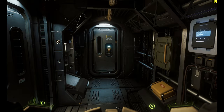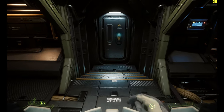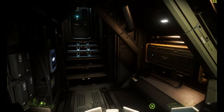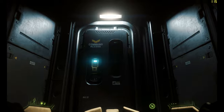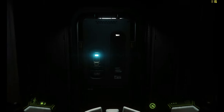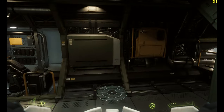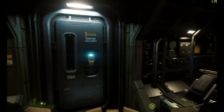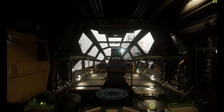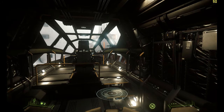Okay. So this is the center hallway now. We just have exited the upper hallway. Let's go to the bridge. So this is a command access. You got a double door because, as I said before, this part of the ship can detach. So here we are. That goes to the center hallway. So in here we have a massive window. I'll set up here actually.